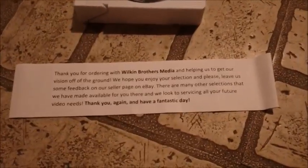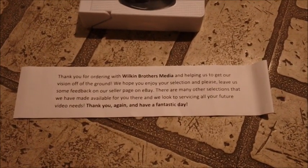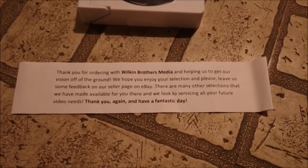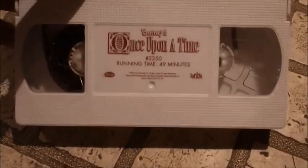And it even came with this note from the seller. Kind of like, yeah, the same seller that I got that copy of Arthur's Best Friends from. Give you a couple seconds to read that, or you can pause it if you need more time. Okay. Christmas Eve 1999, number 61.